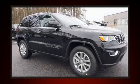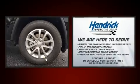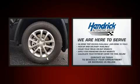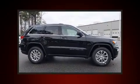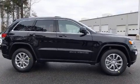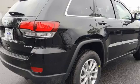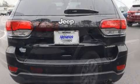Step into the 2021 Jeep Grand Cherokee. It features an automatic transmission, rear-wheel drive, and a refined 6-cylinder engine. Top features include a split folding rear seat, front and rear reading lights, a trip computer, front fog lights, heated door mirrors, remote keyless entry, and one-touch window functionality.